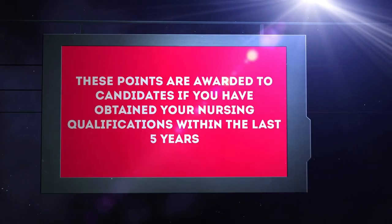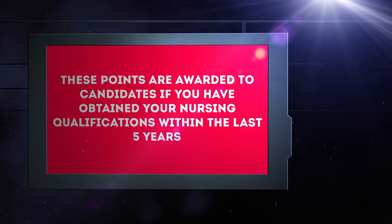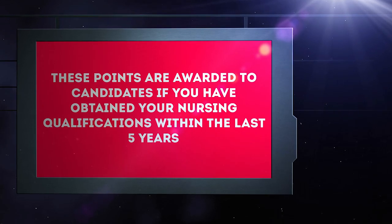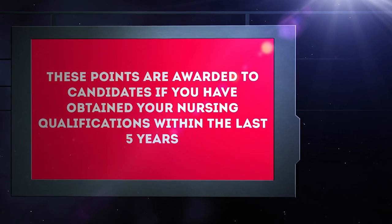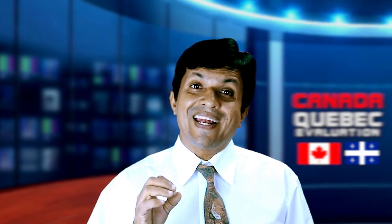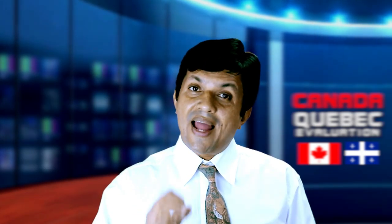A lot of points are awarded for this sector and you must pay careful attention to it. These points are awarded to candidates if you have obtained your nursing qualification within the last 5 years. But if you have obtained your qualifications before 5 years, you will still qualify for these points if you have worked for at least 1 year in the last 5 years in nursing.